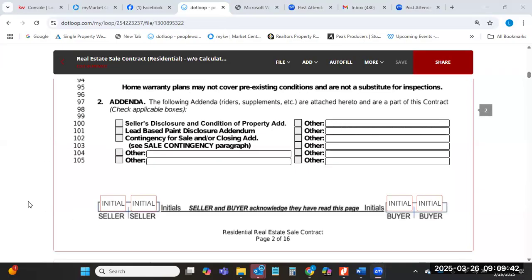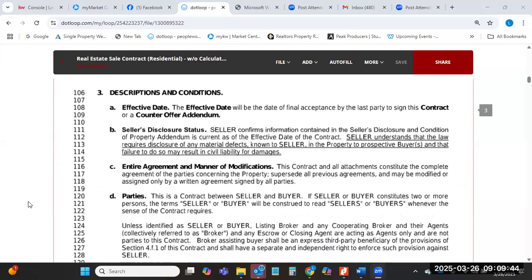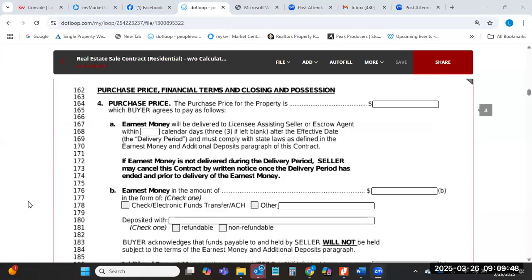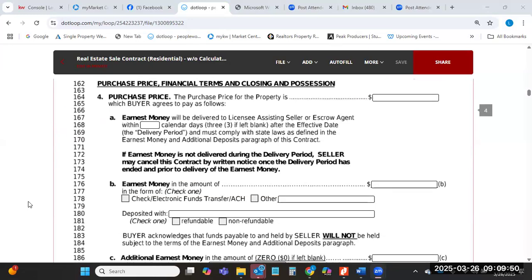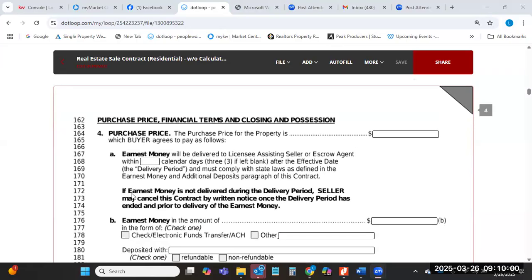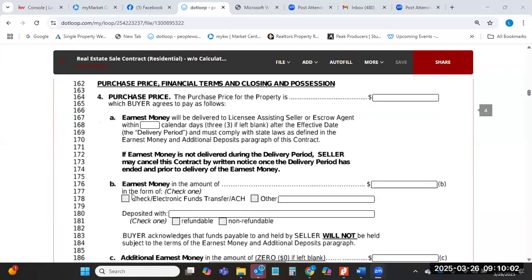And then the addenda, we talked about that. And as we get to another blank, I hope that everyone understands that all of these blanks on this page are absolutely negotiable. The purchase price, right? That's what the buyer is offering. But if the seller's not happy with that, we make a counter offer. We're not going to go over the counter offer in this particular session. That will be something we do next month in the contracts class.